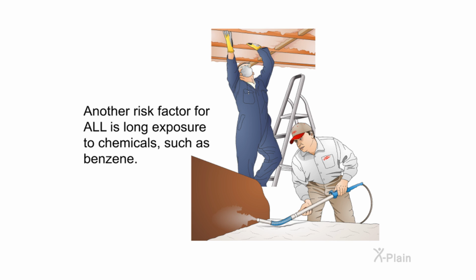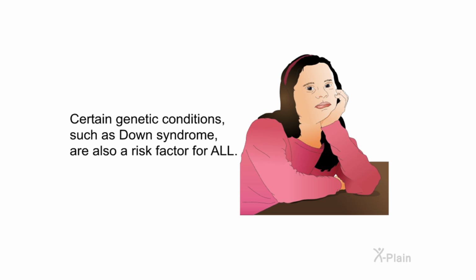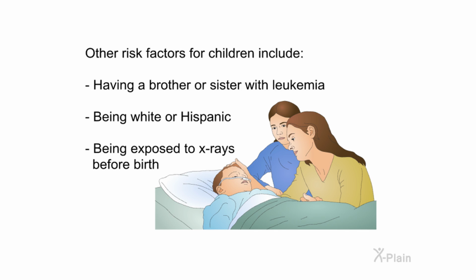Another risk factor for ALL is long exposure to chemicals such as benzene. Past treatment with chemotherapy or radiation therapy increases a person's risk for ALL. Certain genetic conditions, such as Down syndrome, are also a risk factor for ALL. Other risk factors for adults include being male, being white, being older than 70. Other risk factors for children include having a brother or sister with leukemia, being white or Hispanic, being exposed to X-rays before birth.